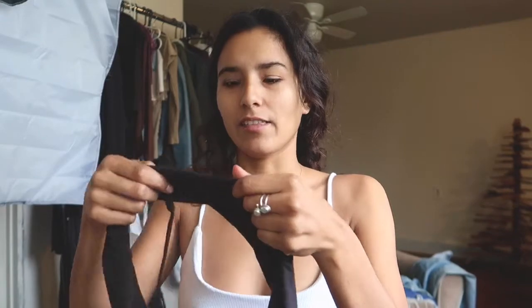These bralettes are not intended to be worn in place of bras, so these are more for lounging around, I guess. And also if you don't want to wear a bra, but they're not going to be super supportive, you know. These are not lined with anything. There's just strictly this awesome bamboo fabric, which is so soft, and it just feels like you're not even wearing anything, honestly. I really like these because I just don't feel so constricted, you know.